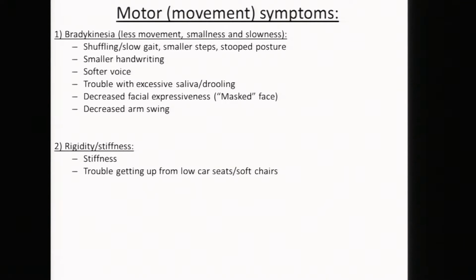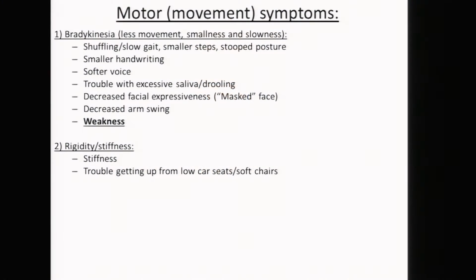There may be some decreased arm swinging when you walk. A very common complaint is a feeling of weakness, and then when your doctor examines you, we see that the strength is actually quite good, but it's that feeling of weakness that's likely due to things not moving as fast as they normally would, and that contributes to this sense of generalized weakness. In terms of the stiffness and the rigidity, you may just feel stiff. You may have trouble getting up from low car seats or soft chairs, trouble buttoning buttons, zipping zippers, trouble turning over in bed, again, due to the stiffness.